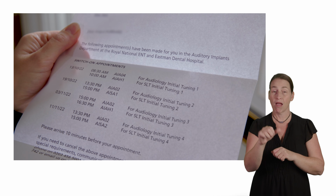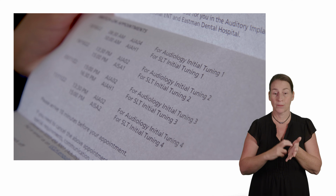We normally would see you back in clinic in 1 week's time to check that the operation site has healed well, and at the same time you will have a specialized type of scan to check on the position of the cochlear implant. So following the checkup, you will receive a series of appointments to program your implant. You have, on average, 4 rehabilitation sessions with an audiologist and a speech and language therapist.